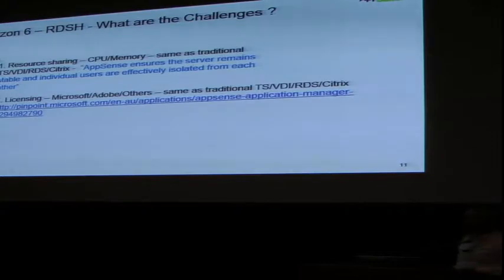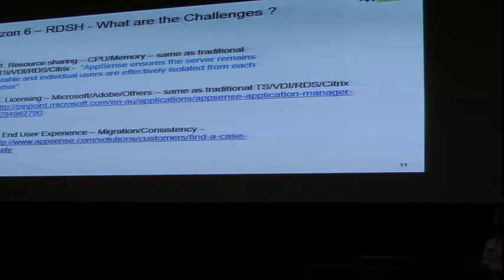Also licenses: Microsoft, Adobe, others, same as the traditional TS world. There's a link to an article on Microsoft's site called Pinpoint, which talks about the fact that they recognize AppSense to be a valid form of license control, so we can solve that challenge.